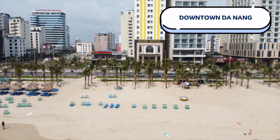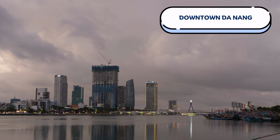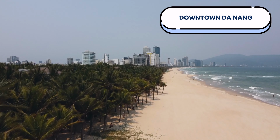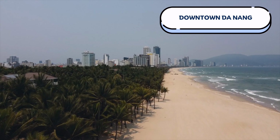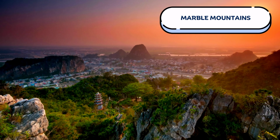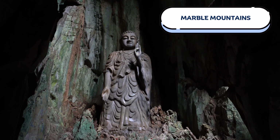You also have downtown Da Nang. Here you'll find some great local food options and sites such as the Da Nang Cathedral, the Han Market, and the Museum of Cham Sculpture. You can also access Da Nang's famous beach coastline from here too. Now just beyond Da Nang, heading south, you also have the Marble Mountains. This collection of 5 marble and limestone hills are home to many Buddhist and Hindu temples and an incredible collection of caves to explore.